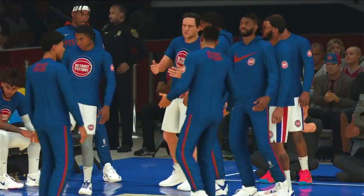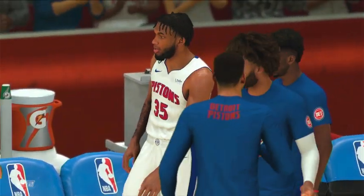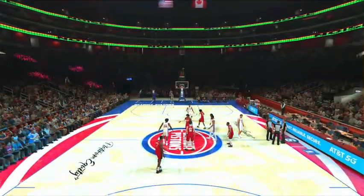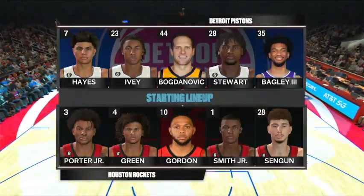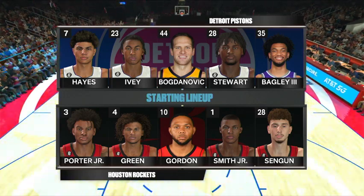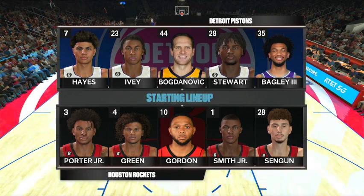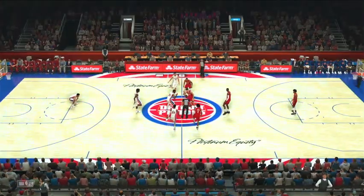DA, thanks. A look at the opening lineup for the Houston Rockets. Porter Jr. is the point with Green on the wing. The post pairing for him, Smith along with Şengün. And it's Gordon in at the small forward. And for the Pistons, Bagley is out there with Isaiah Stewart. Then it's Ivey. Then there's Bojan Bogdanovic, and it's Hayes in at the point.